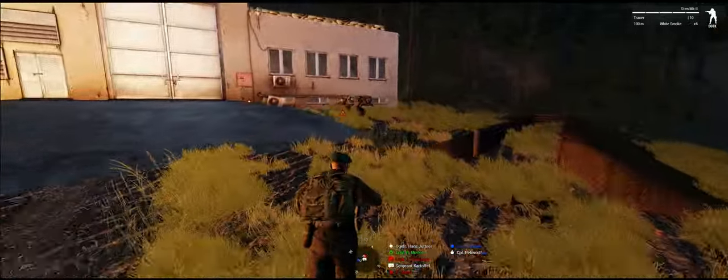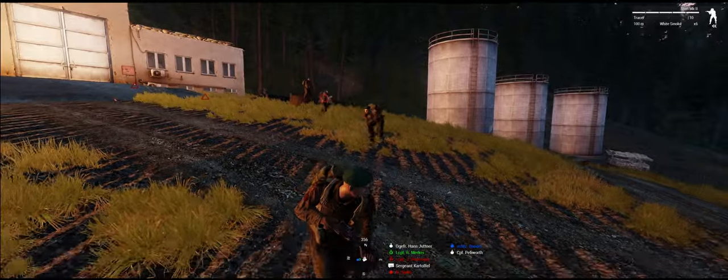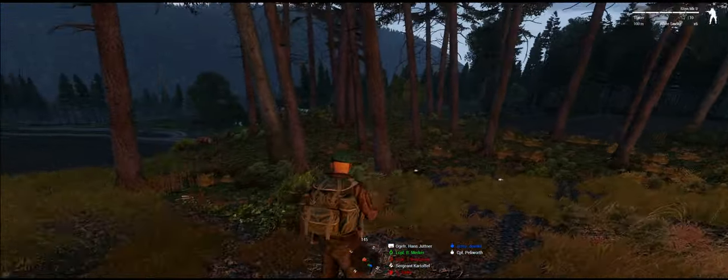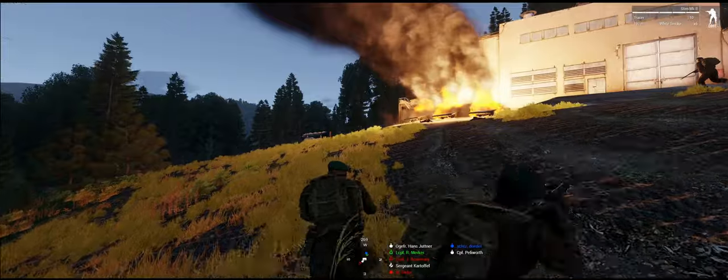Alright, I need first squad, let's go. These are the trees we're gonna be holding. Let's get over here. I think the explosives took out our medic and one man from blue. Shit, are they down? Yeah. God damn it, okay. Let's go look.